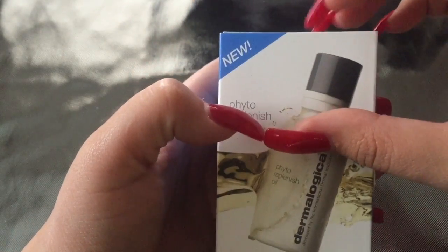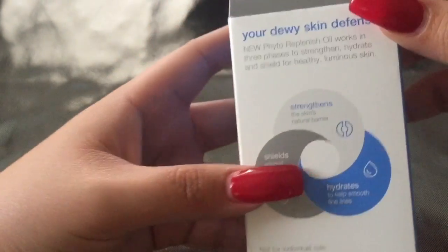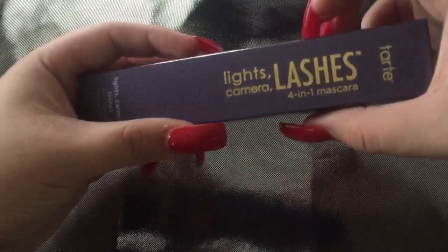Next we have this Dermalogica Replenish Oil. I love Dermalogica. I just wish that it wasn't so expensive, but luckily I know a Dermalogica rep, so I do get it for a little cheaper.